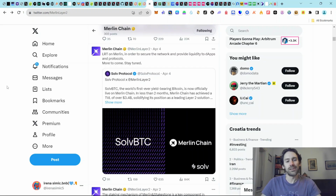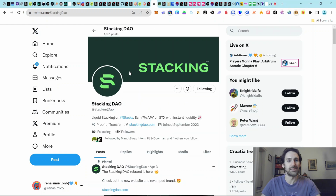All right, let's take a look at some Bitcoin Layer 2s and development there. First, we have Merlin Chain, which was open to deposits for a couple months now. And if you have deposited on their Layer 2, which has now accumulated over 3 billion in total value locked, then you have their airdrop coming on April 21st, just after halving. They have integrated some interesting partnerships with liquid restaking tokens on Merlin, such as SOL Protocol, which is the first yield-bearing Bitcoin, which is something to be excited about and could be worth checking out in the future as well.